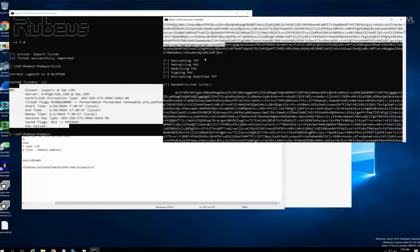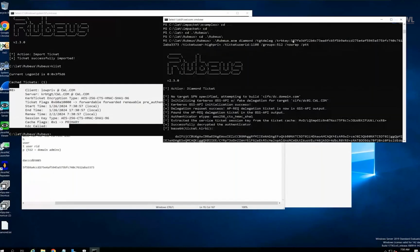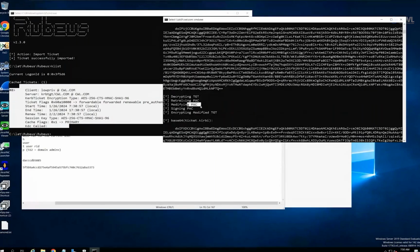So why is it decrypting the TGT? Because it is encrypted with the krbtgt key, and we have the key. That's why it is able to decrypt the ticket. And why is it decrypting? To modify the PAC. Currently the PAC holds the information of the low priv user. Now we will be modifying it with the high privilege user.